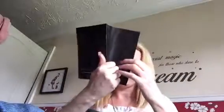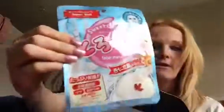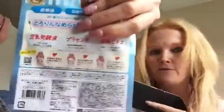Okay, let's see inside. So, got the little leaflet there. I'm not going to look at that just yet. Probably tells me everything. Is it English? Yep, it's in English. First thing is a face mask, like a jelly sweets face mask, one of those that you take out of the packet and put on your face for a few minutes. That's the first item.